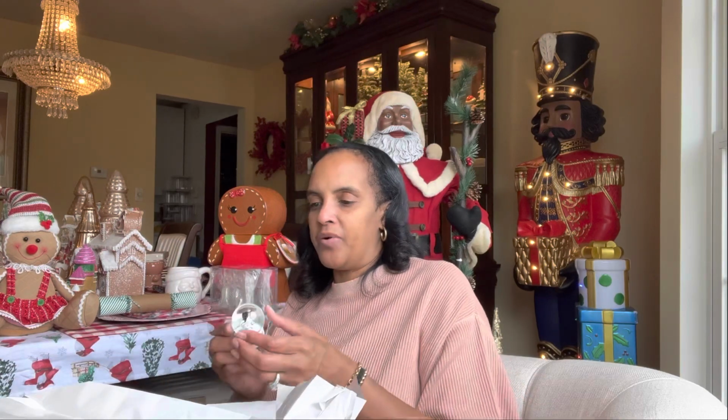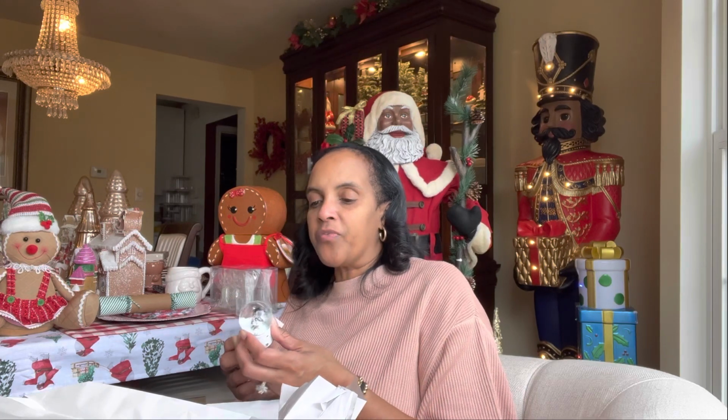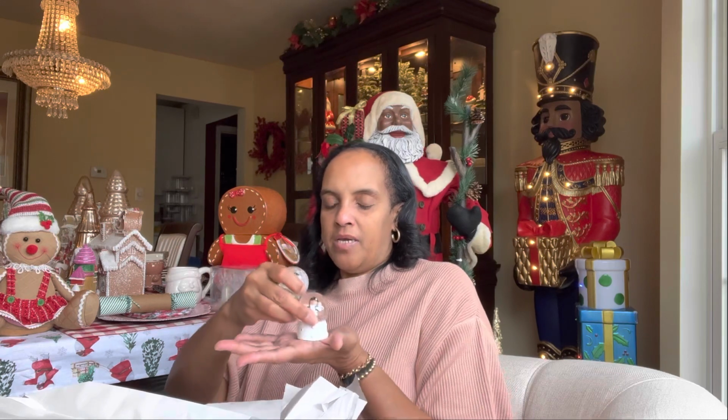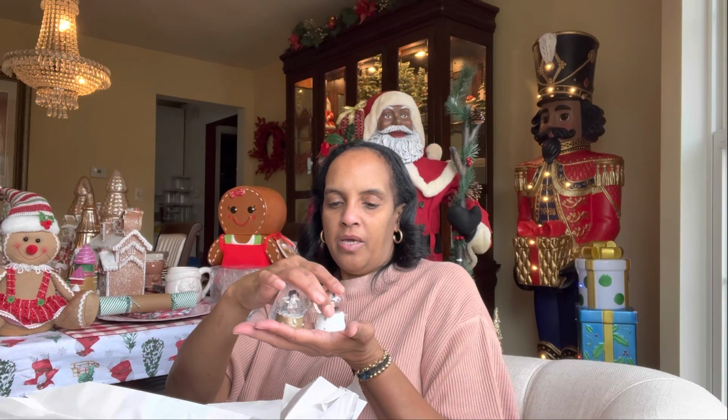She was kind enough to wrap these little guys up. They're cute. I picked up two of these. Y'all know I always get items like this to kind of represent my girls. And y'all, these were originally $5.99. And I picked these up for 59 cents. One in the silver and one in the gold. It's a cute little angel snow globe.